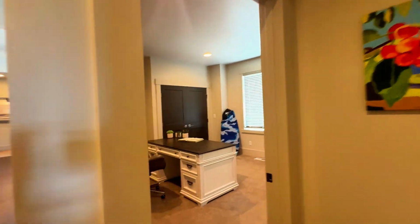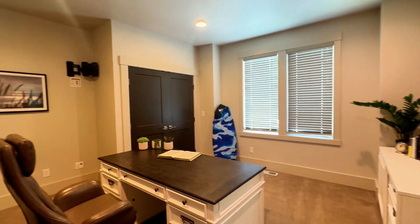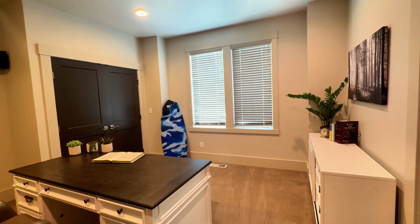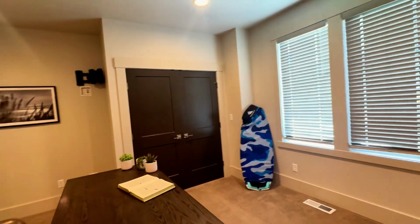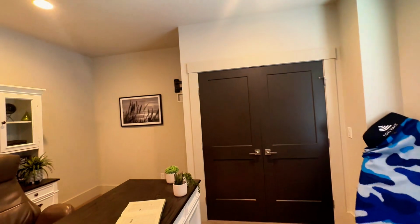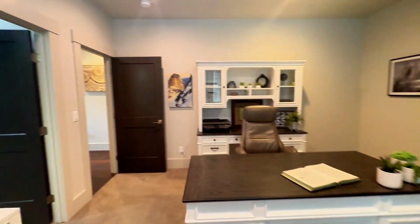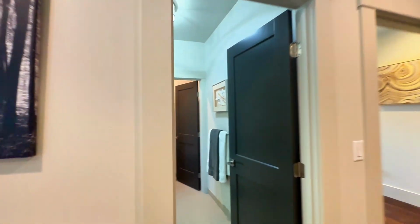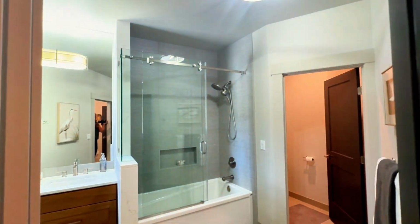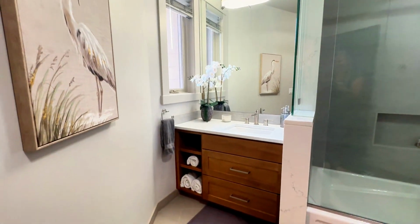So first bedroom on the main floor, and they're using it as an office right now. This home, let's see, I believe it's 4 bedrooms. Every single one of the bedrooms has a pretty dang good size closet and its own private bathroom. So here is the bathroom off of this bedroom.